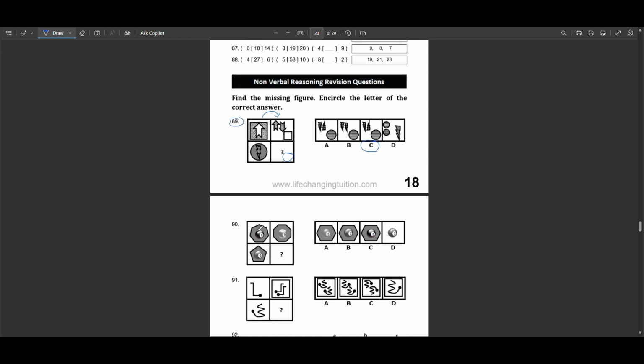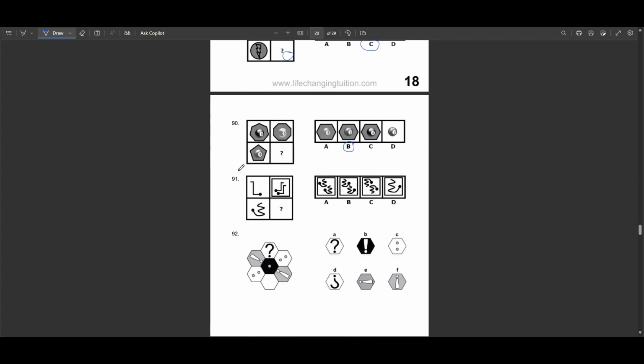Question 90, it's 8, 9, 6, 7 is what I would expect. You've got an 8-sided shape, 1, 2, 3, 4, 5, 6, 7, 8. Okay, 8-sided shape, 7 5-sided shape. So with a 7, should be a 6-sided shape, which is option B.